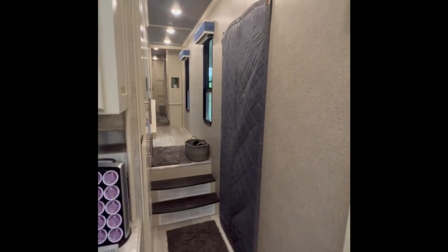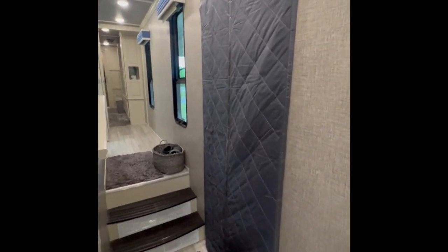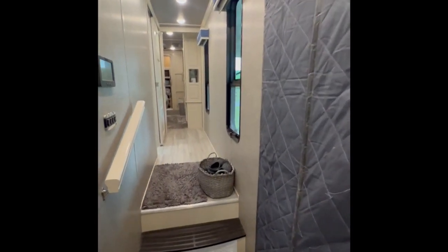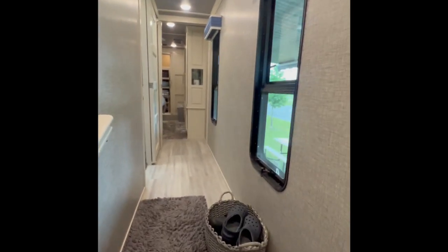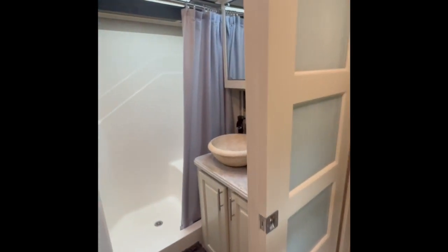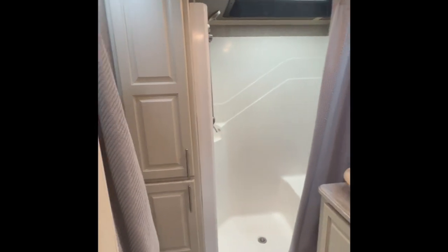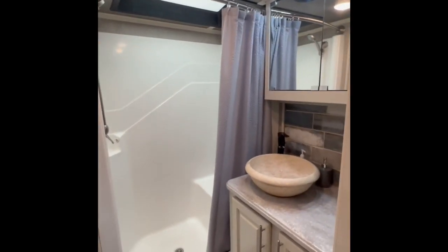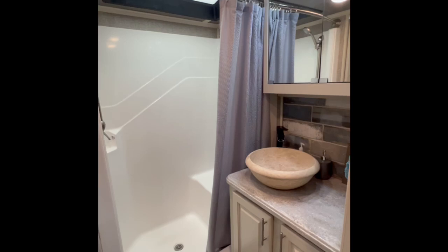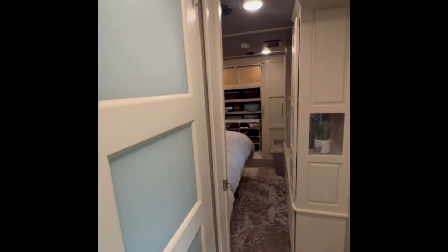In your hallway, your removable doggy door. We have one bath in the hallway, full size shower, storage on the side of the shower. You have a bowl sink with a medicine cabinet above it, storage below it. Door closes.